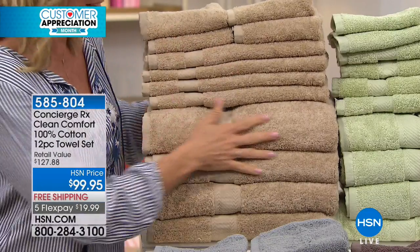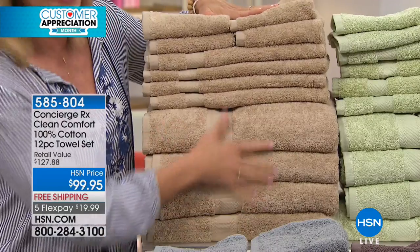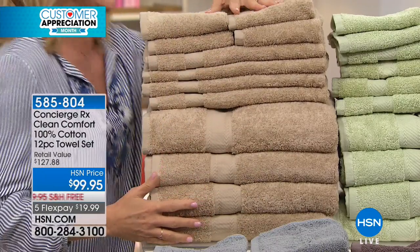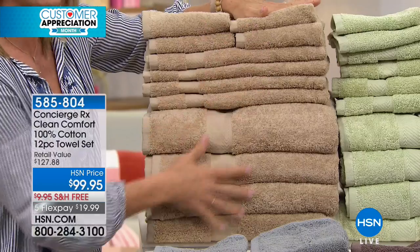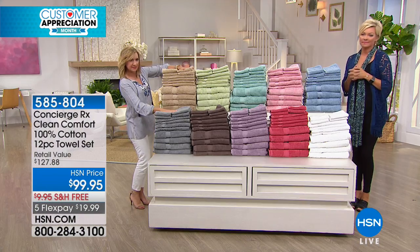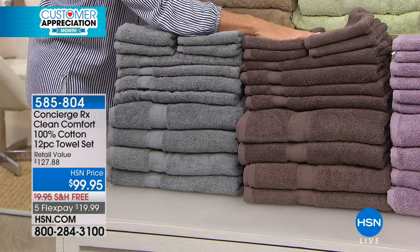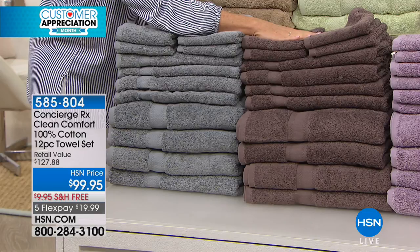And that's what I want to emphasize too. These are super soft. Beautiful colors as well. All 12 pieces. This is your soft beige right here. We have it in a gray. There we go. There's your taupe, like a chocolate. Oh, that's pretty. Isn't that pretty? It's very warm. Mauve-y taupe. Really interesting.